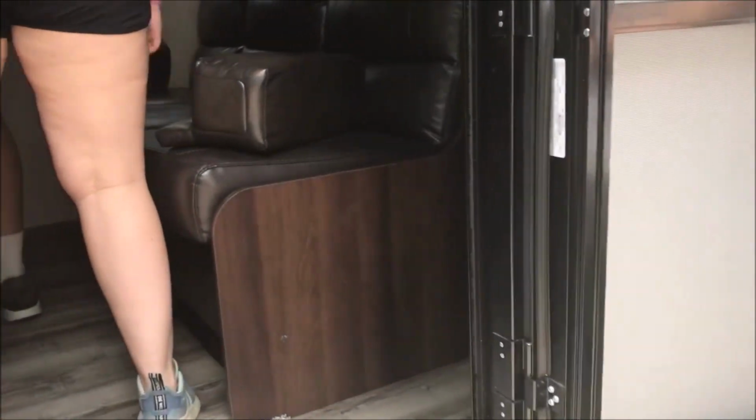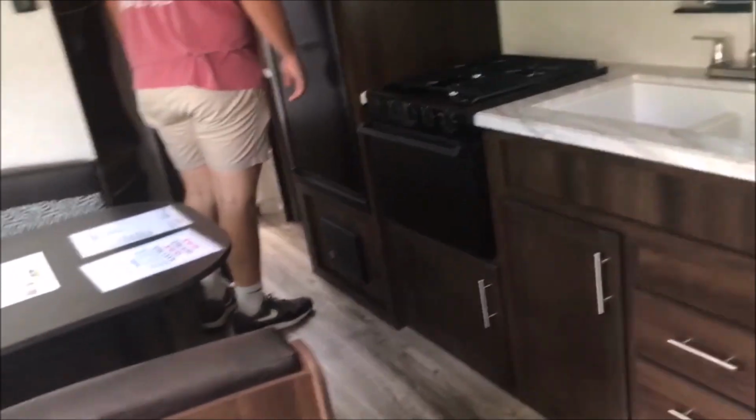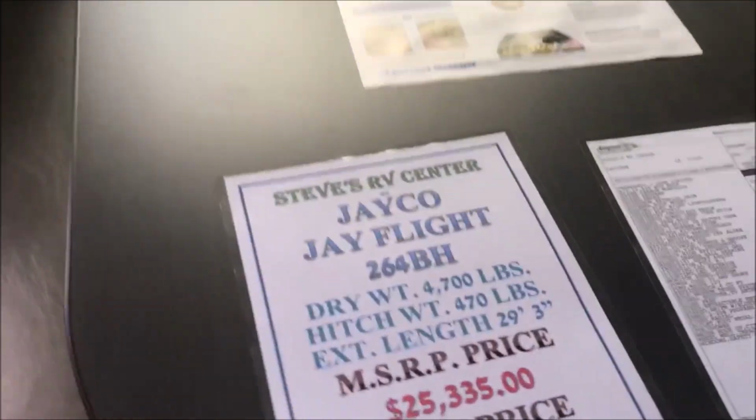No, we had 28 or 29. No, I know, but this is 28. I think it might be 27. Yeah, this is 27. This is the exact same model we had before. They just have a different name for it. Yes, dear. Because it had the couch that I slept on, the bunk beds. I think this is the 264 BH.